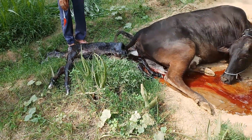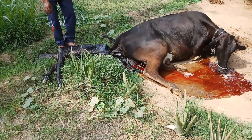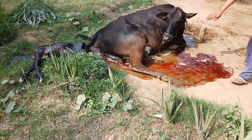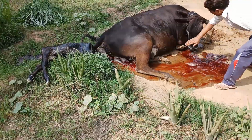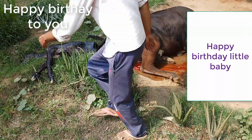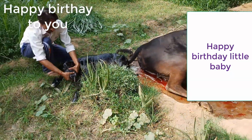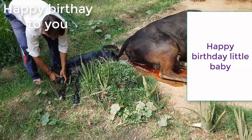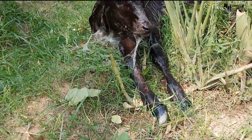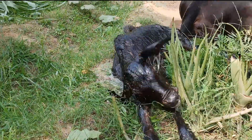But one more important thing. The fluid which came with the baby affects the health of the mother if she drinks it. And that's why we are not allowing her to drink that liquid. Yes, now the baby has started showing his activeness. Yes, hooray! See how the baby is moving his head to become active and fresh.